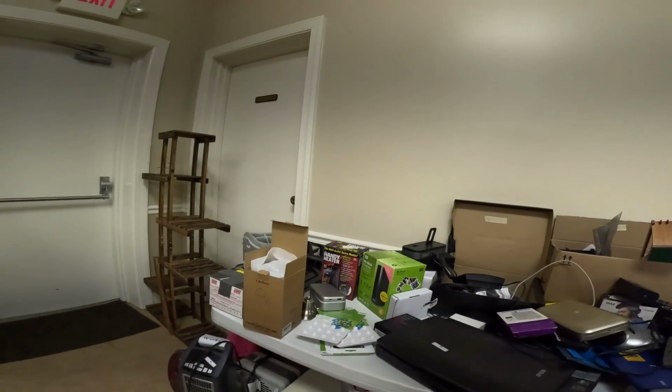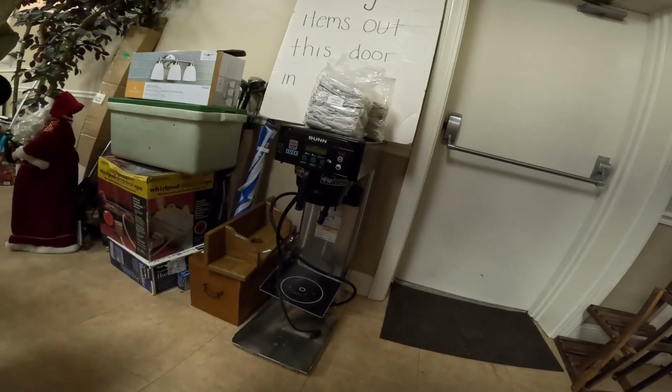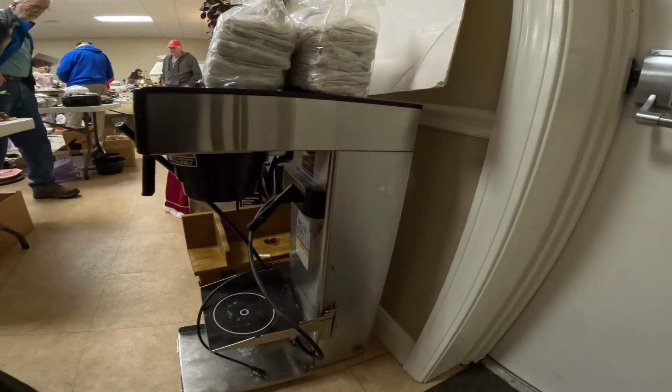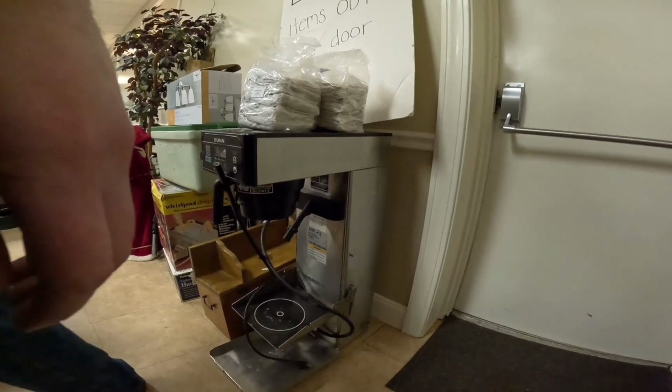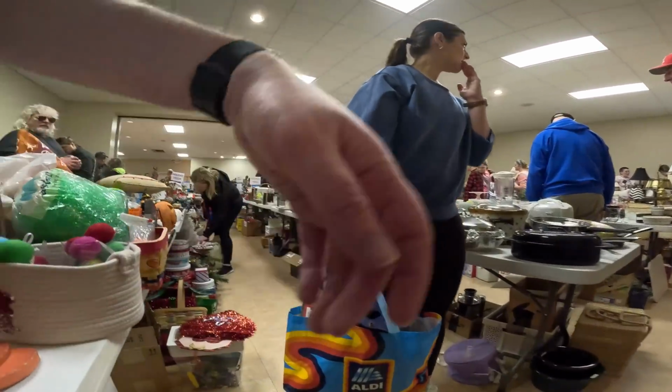Over here is another unfortunate thing. This is one of those Bunn commercial coffee makers, and these are about $300 pre-owned if they're working. This one, probably working, is just kind of beat up. It was only 40 bucks. I'm like, I have to walk away from that. I can't be buying this stuff right now.